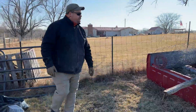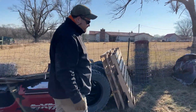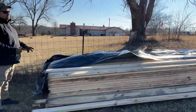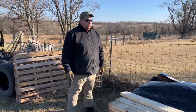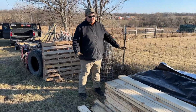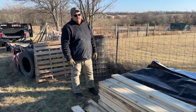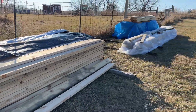We used a 20-foot trailer not long ago to bring home a full unit of this mixed grade 20-foot lumber. These are all 2x6s, so we use this on the base of the new chicken coop. We're going to end up doing, I think we said 16x20, something like that. And so it will have just a massive chicken coop area for a large number of birds. And then we've got all the 8-foot 2x6s up there. So 20-foot 2x6s and 8-foot 2x6s.